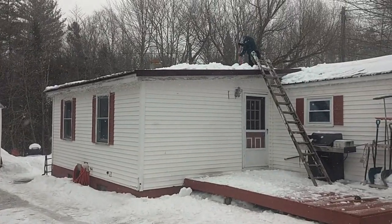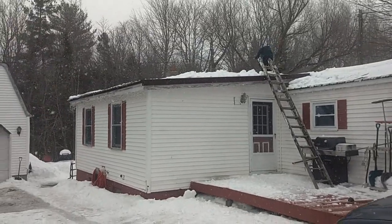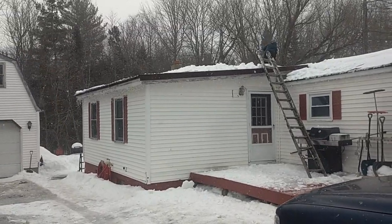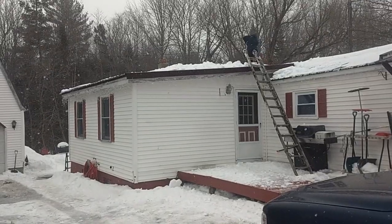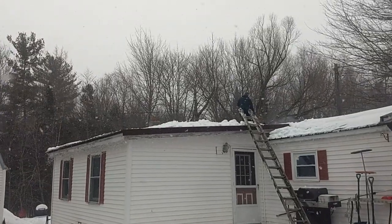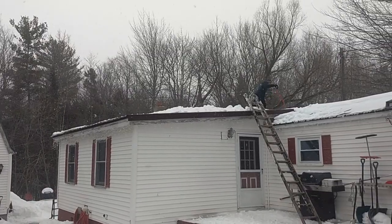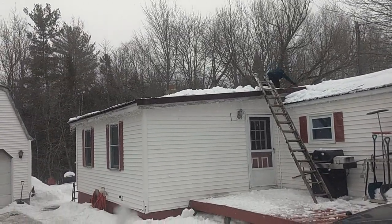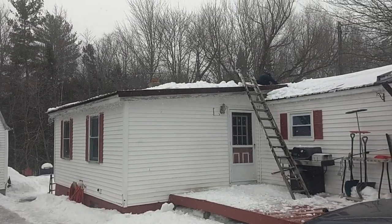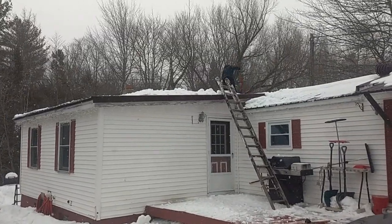So that's what we're doing today. Got the GoPro set up just in case, and if she starts to slide, hopefully I can catch her. But just like Maine fashion, as soon as you go to do something outside, it snows. It snows pretty much every day. But at least if we get most of it off of there, we're ahead of the game.